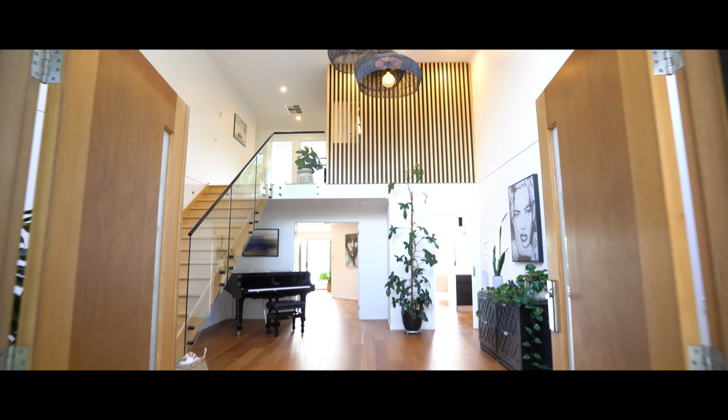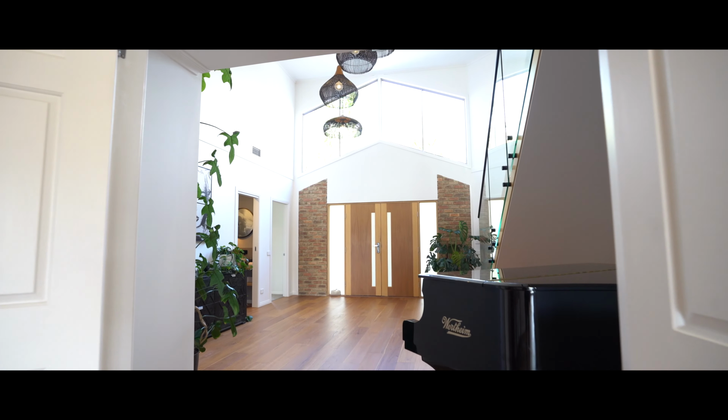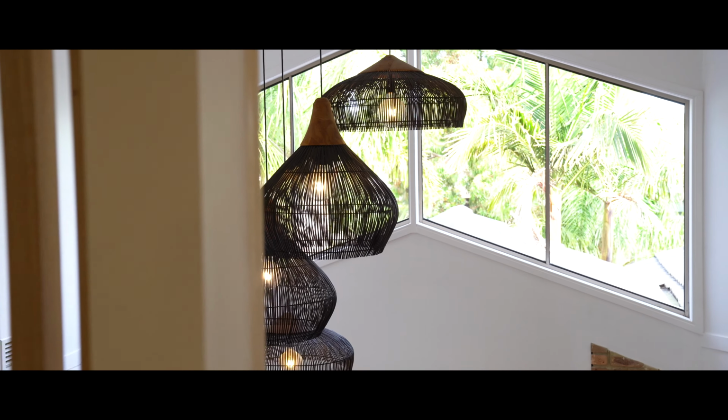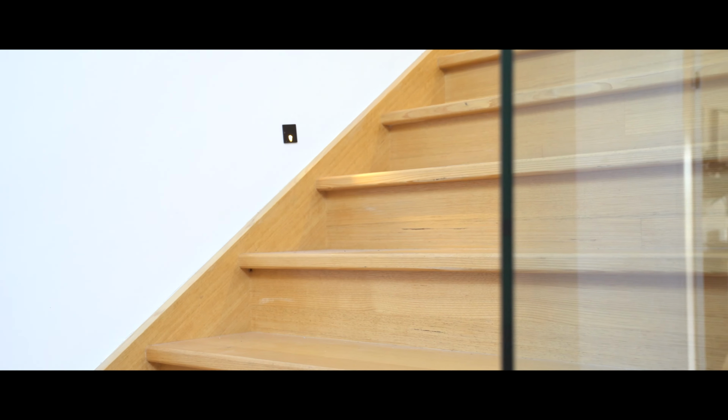First thing you notice entering the double doors is the beautiful high ceilings, stunning tiered light feature, timber staircase and feature paneling.